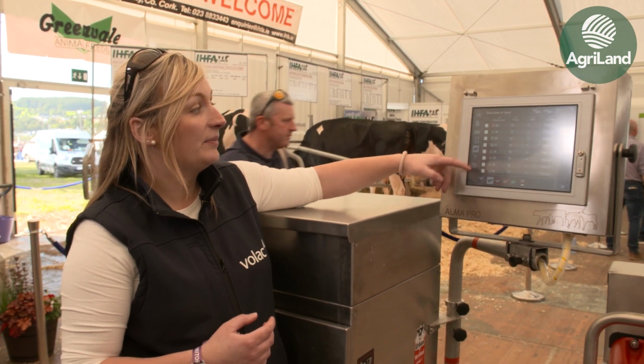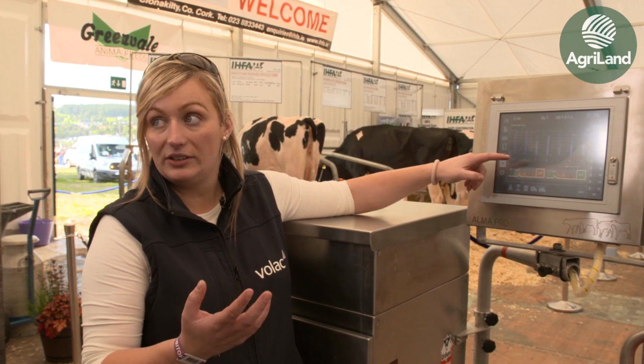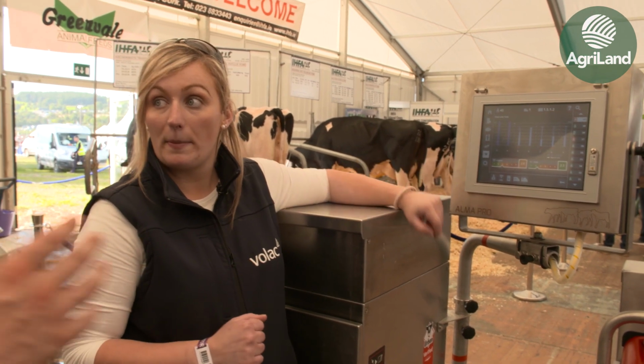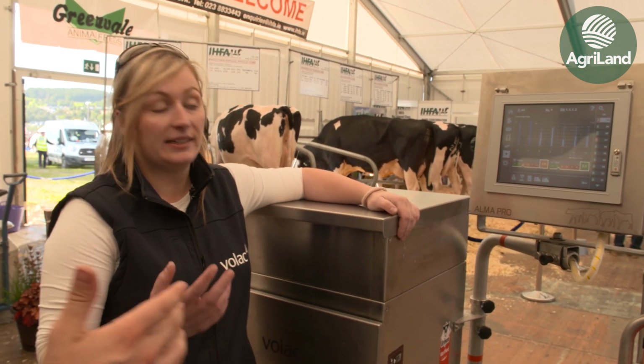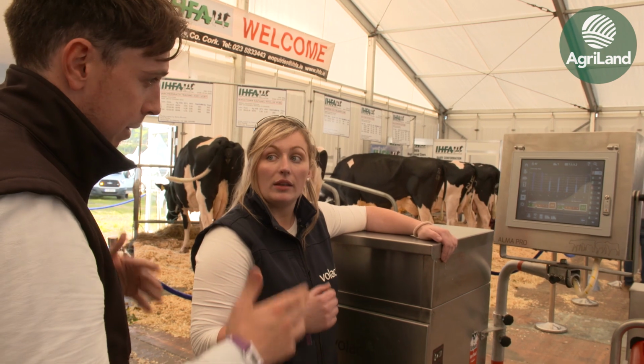So I can go into calf number 40 here, it'll tell me how many litres it drank during the day. The feed screen can show over 7 days. Yeah. So look, it's a good way of maybe identifying a sick calf. It's all about monitoring calves at an early stage. Yeah, and as you said, it cuts down the labour on maybe large-scale units.